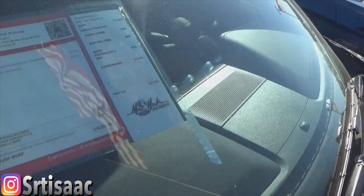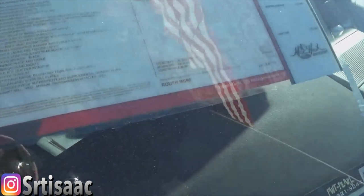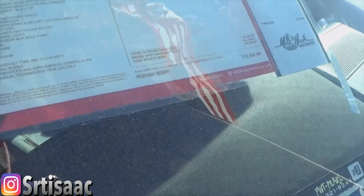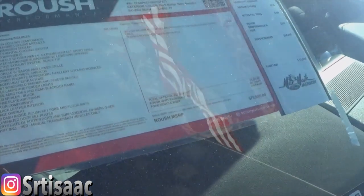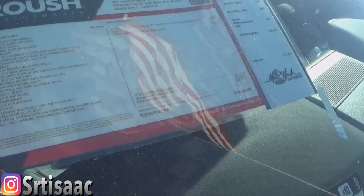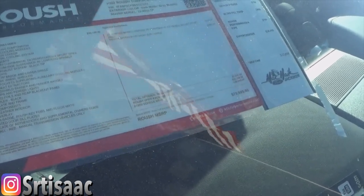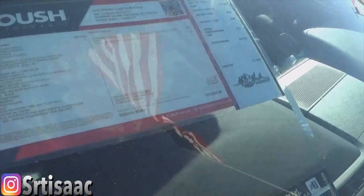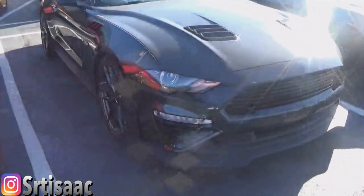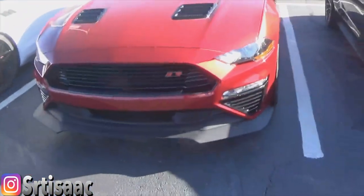79,000, then they boost it up to 97,000. Holy, is this even supercharged? Is this supercharged when you get it? Power cooling, transmission cooler. So it has a whole lot of coolers. Oh, it is supercharged. Okay. Now, that's just fine. So, guys, I don't know how much horsepower they're making, but would y'all rather have a Hellcat or a supercharged Roush Mustang? Got a red one.